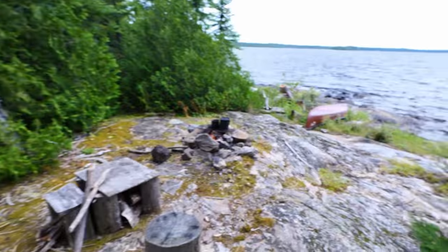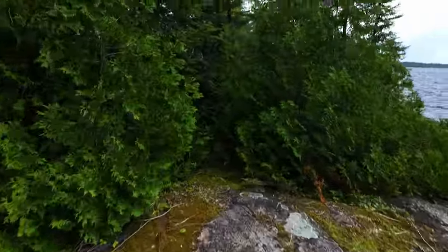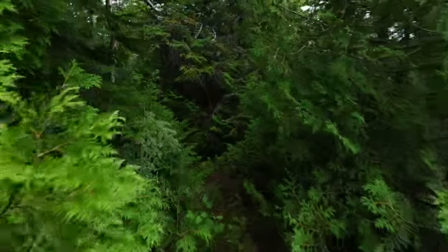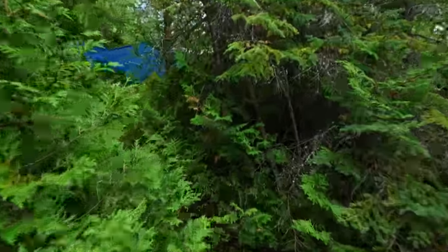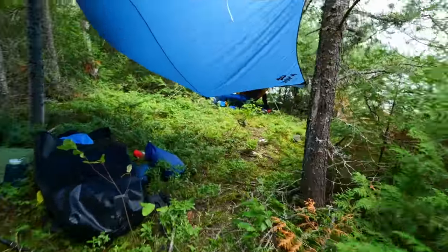Just starting to spit now, so we're trying to finish up setting up camp. We got tarps up as soon as we got here. A really cool spot, a little pathway to our camping area back here. Pretty sweet.